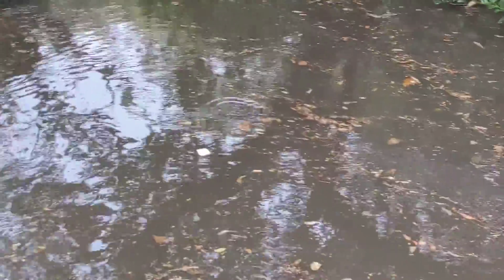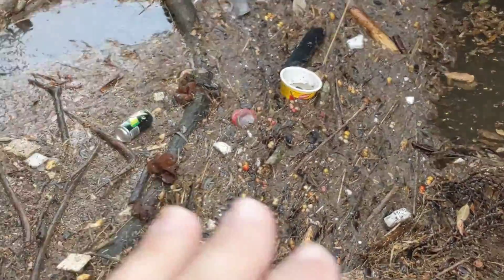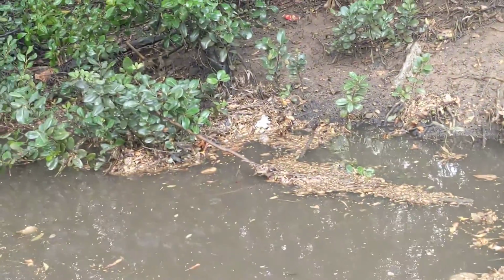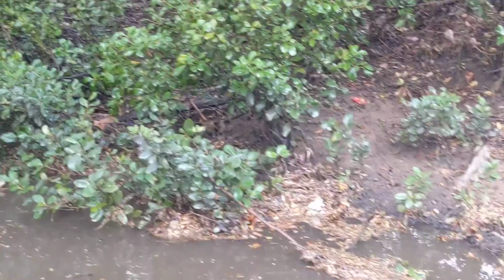So if you can picture how much rubbish would actually be rolling along the bottom, and there's another piece of plastic a couple of inches under. They'll come up and they'll go down as they go along. They'll roll up and down in the turbulence of this current. But if I come down here in another half an hour when this water's dropped, that rubbish won't be there. It won't be anywhere to be seen along here. Most of the rubbish that's in the mangroves there is filtered by the mangroves, and it's unfair on everything really.